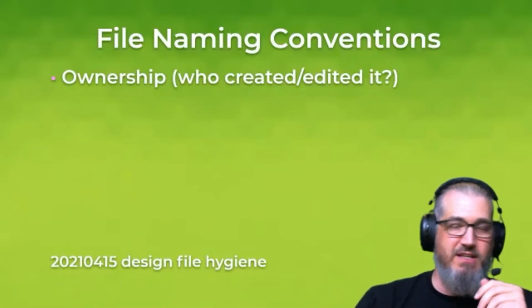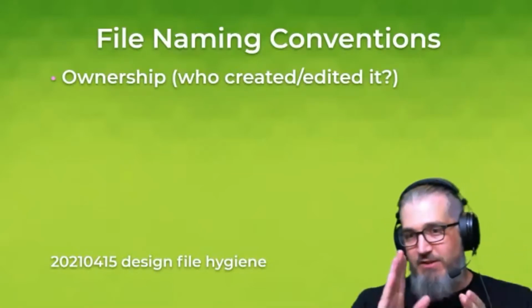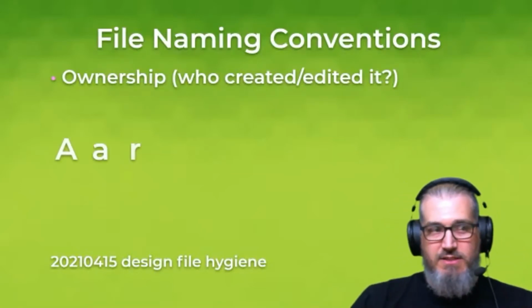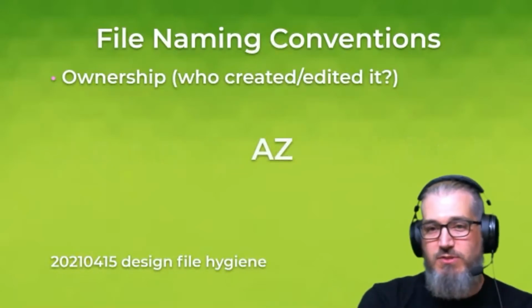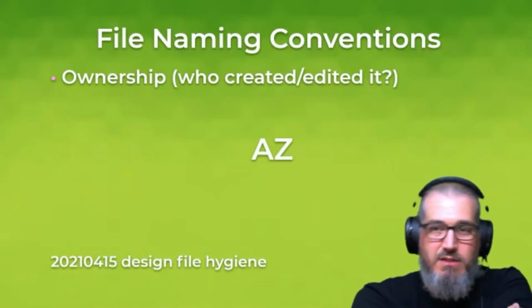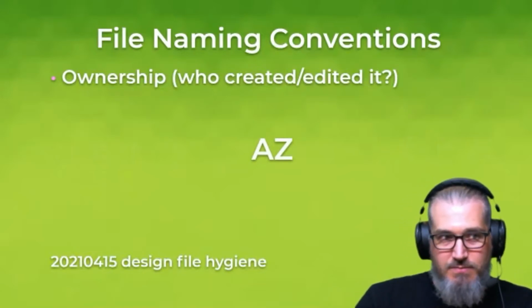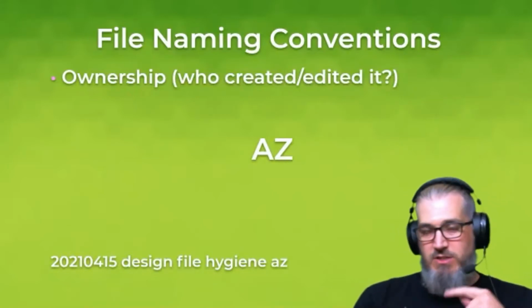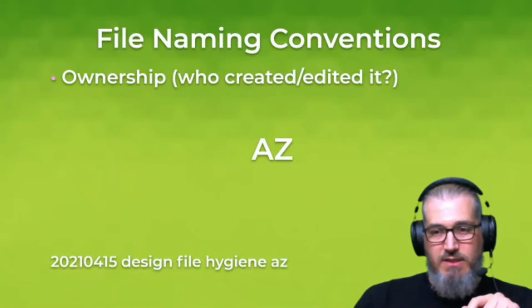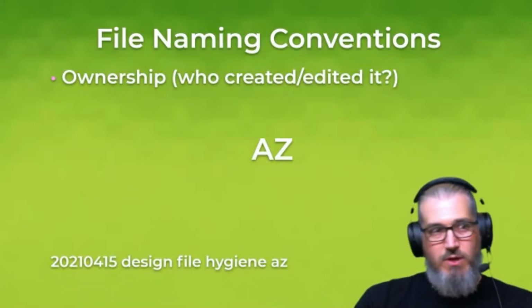Again, we'll use the Havana example. If Havana gives me a file and she's got the HN on her name, and then it's handed to me, then I will immediately change it. And I usually use initials. Initials are pretty easy because they're not usually the same. But if you have multiple people, you can always go to three initials, and always append it. It's a minor ownership thing, and especially if you're working with multiple people, it's real easy to get confused on which is version what and who had what.